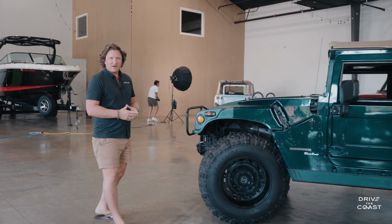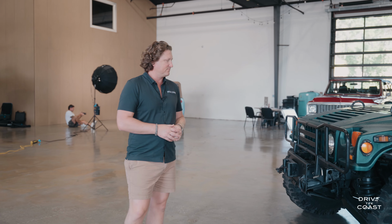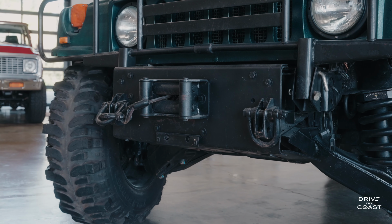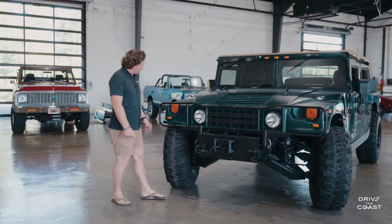Fires right up, can drive it anywhere today, on-road and off-road. Does have the Turbo 400 automatic transmission. Like I said, all the time four-wheel drive. You got a hydraulic winch up front here, get you out of anything you want. It's probably a 12, 15,000 pound winch. It's big if you look up front, really big winch.